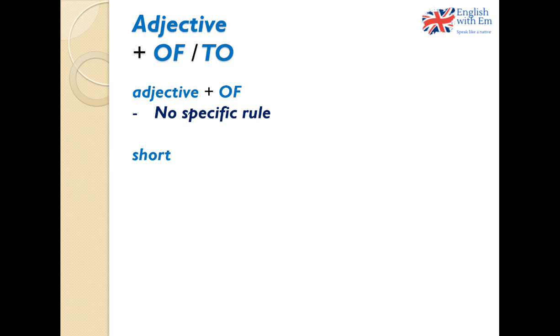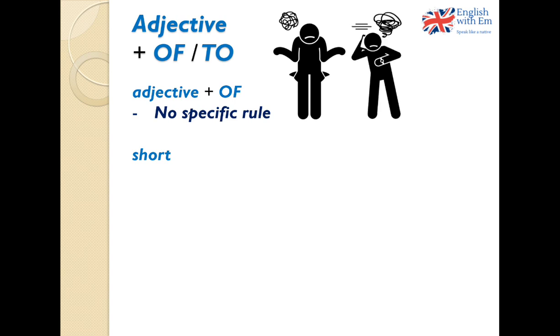Short. Now, you've probably heard short as in the opposite of tall, but when we say short of, we mean that there's not enough of something. So if we look at this picture, the man is short of money. He doesn't have enough money. And in this one, the man is short of time. He doesn't have enough time.